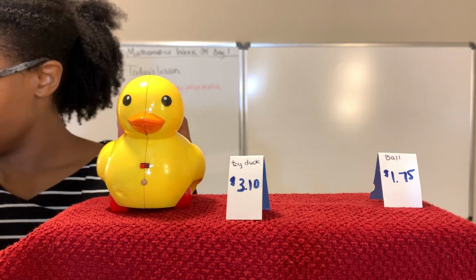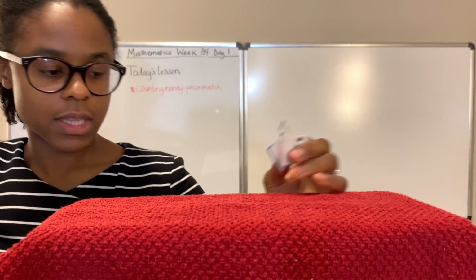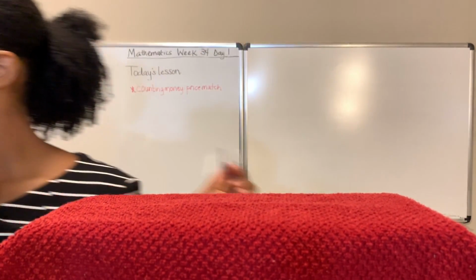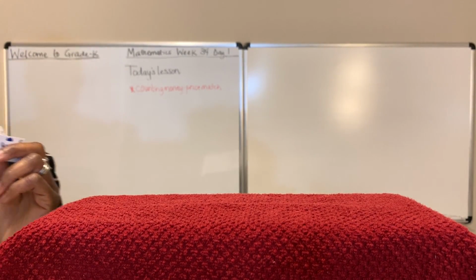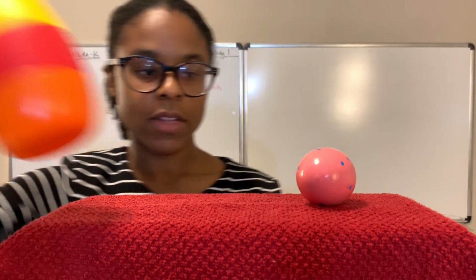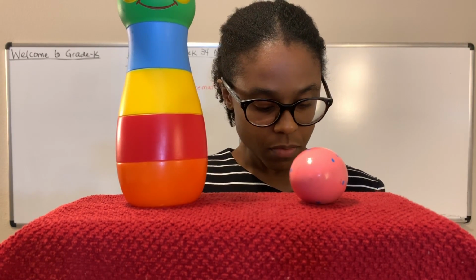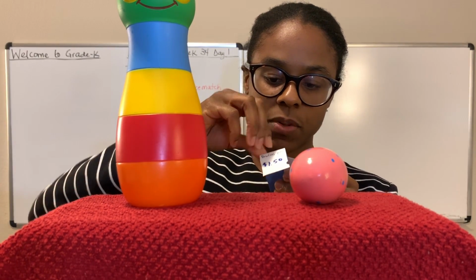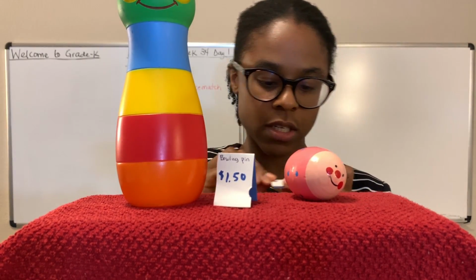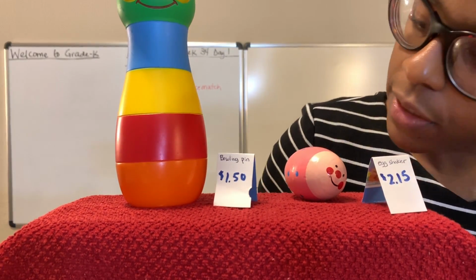And the second one, we're going to use the egg shaker and the bowling pin. Let's get the egg shaker out here. Here you are. Okay, here's the egg shaker, and the bowling pin is here. Here's our alien bowling pin again, if you remember him from last time. And the happy smiling egg shaker. Okay, there we go.